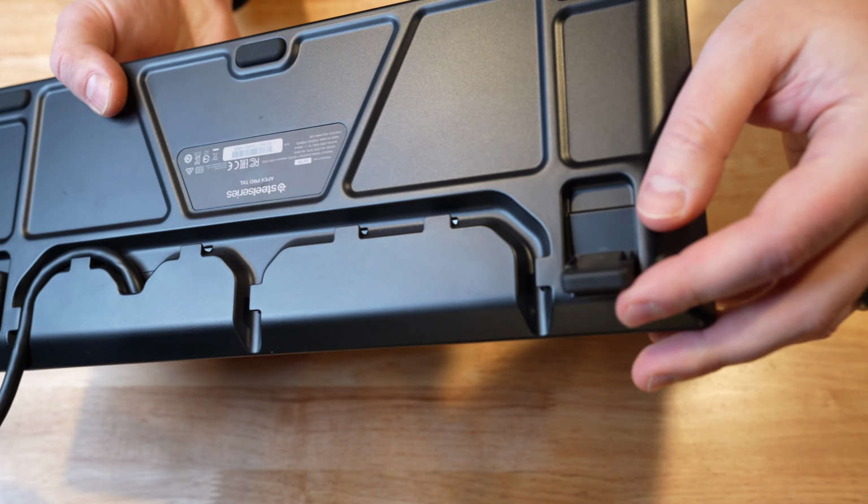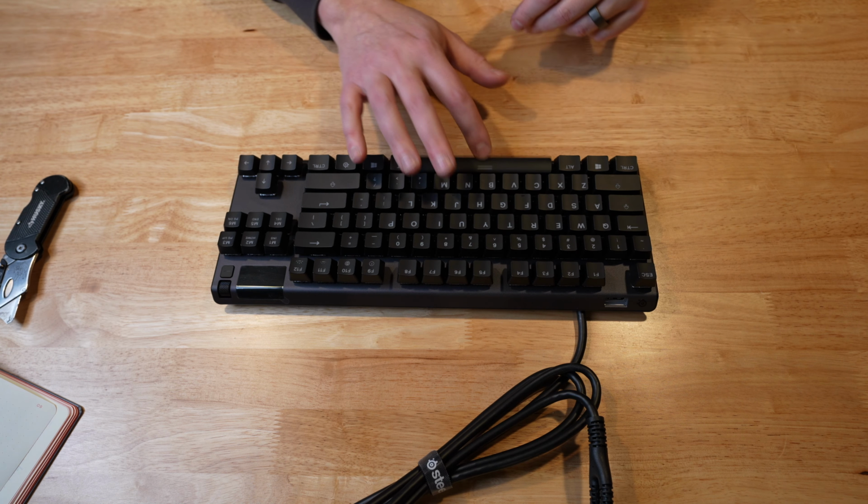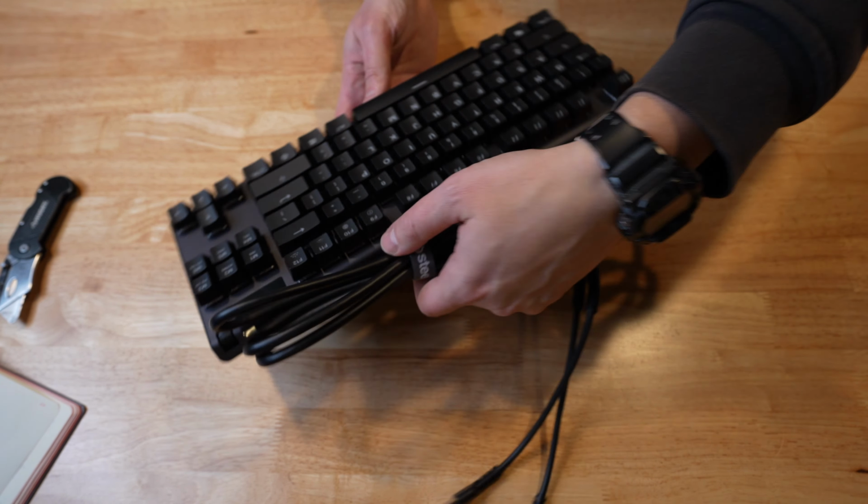How much, you ask? Well, the Apex Pro does weigh in at roughly $170 to $190, depending on which version you get. Oof, I know. Is it worth it? Let's find out after the sound test.